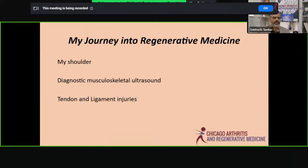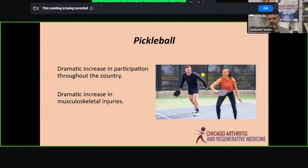So that got me thinking about tendon and ligament injuries a little bit more differently, and realizing that a lot of our treatment options for these kind of injuries are fairly inadequate. And what can we do to do better? Which is what then eventually got me involved in regenerative medicine.